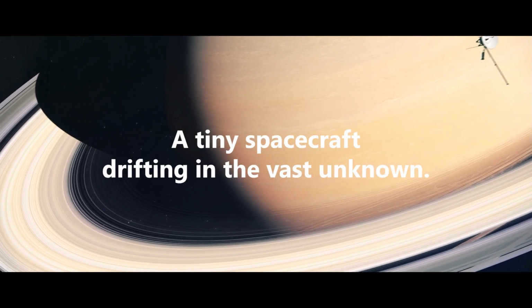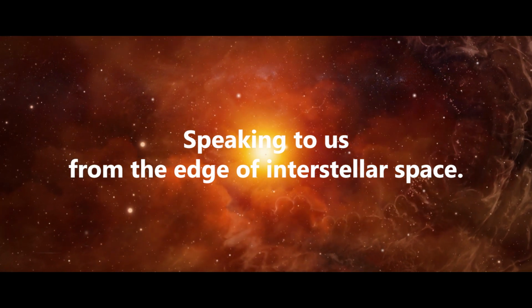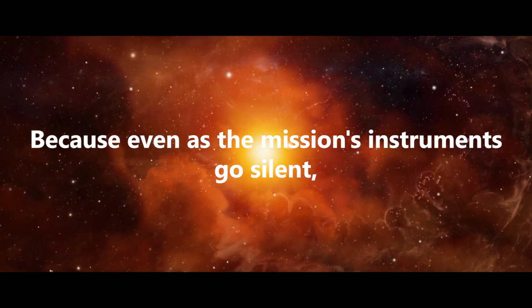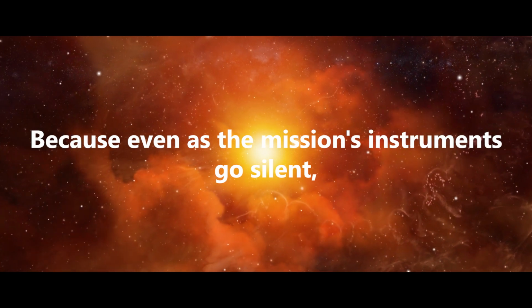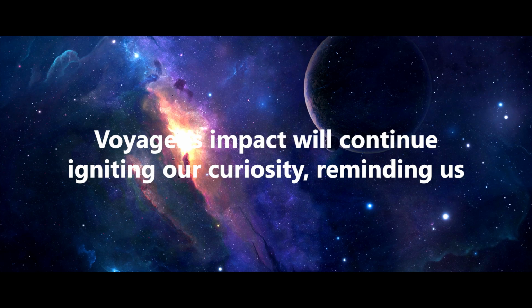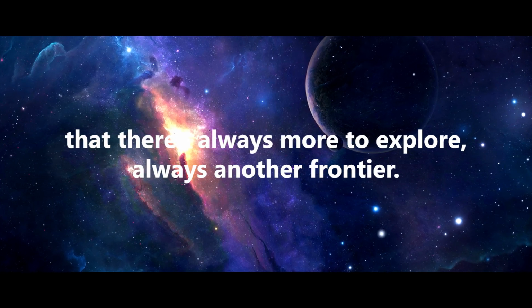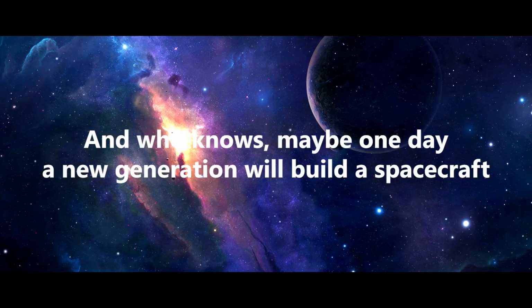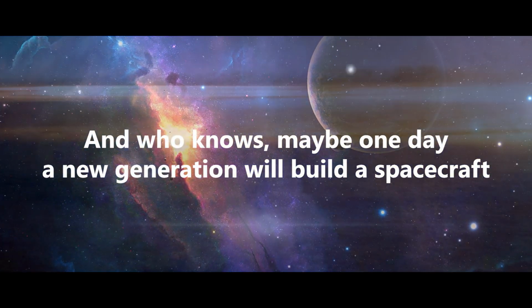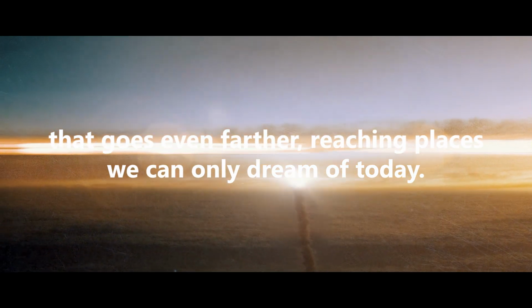A tiny spacecraft, drifting in the vast unknown, speaking to us from the edge of interstellar space. Because even as the mission's instruments go silent, Voyager's impact will continue, igniting our curiosity, reminding us that there's always more to explore, always another frontier. And who knows, maybe one day, a new generation will build a spacecraft that goes even farther, reaching places we can only dream of today.